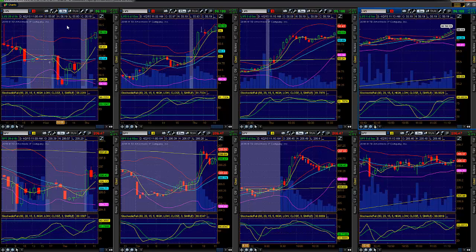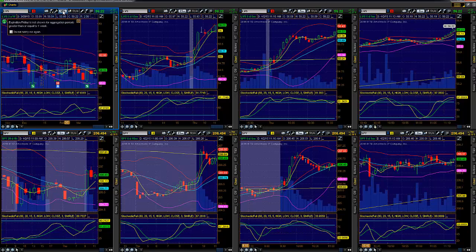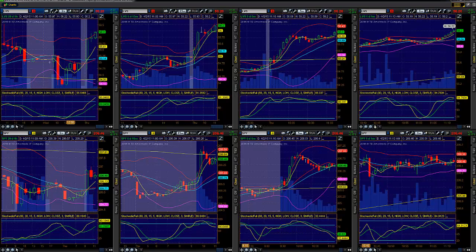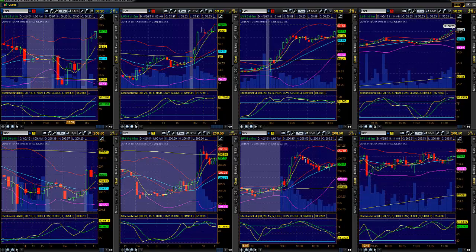Let's see what the daily looks like here. Weekly, monthly. Alrighty. Pushing out 200 shares here. Still got 700 shares here to 43s. Now this is a trade of the day. That's the trade of the week, Jack.